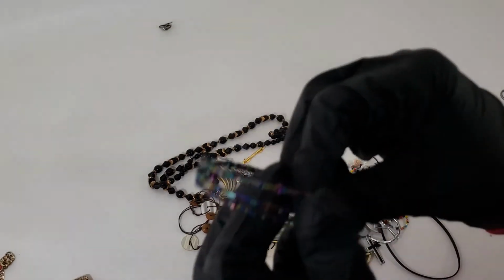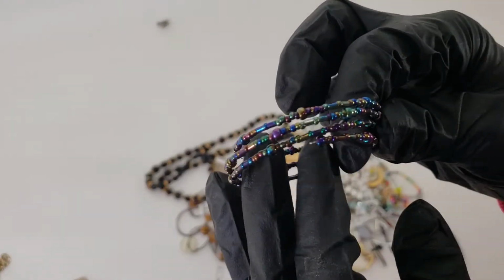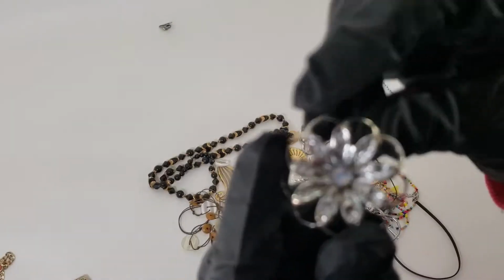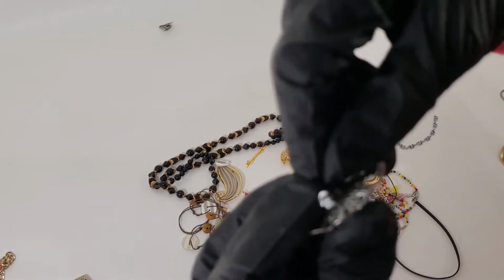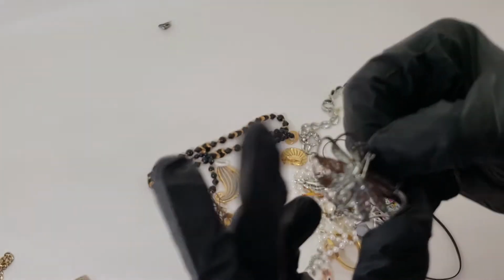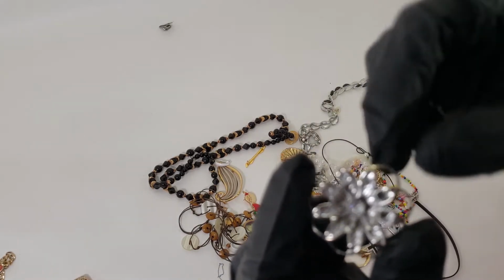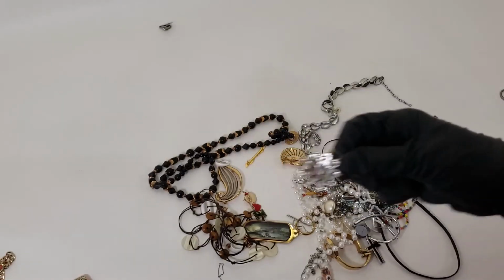Nice. This looks like a cheap Aurora Borealis beaded stretch bracelet. Probably in a craft lot. This looks like an older pin. And the clasp is still on there. Got a little rust spot on the back. Not seeing any names on the back. One rhinestone. It's kind of a cheap one. Maybe around $6-7.